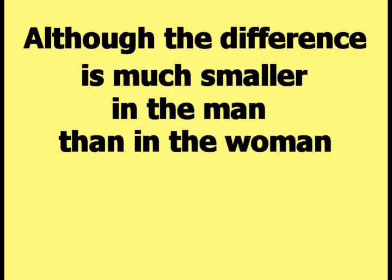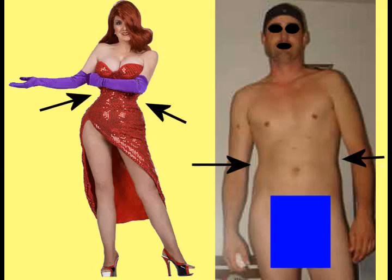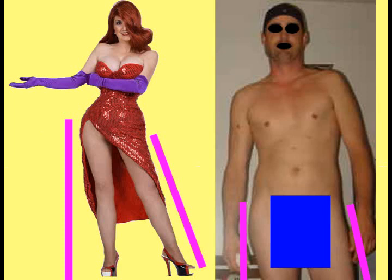This picture compares the body of the woman with anorexia dent to the masturbation changed body of the man. Although the difference is much smaller in the man than in the woman, the right side of the man's body does look more dented than the left side of his body, like the right side of the woman's body looks more dented than the left side of her body. This picture shows the masturbating man's right hip has shifted to the right like the anorexia dent woman's has. The masturbating man's right leg looks mostly straight up and down while the left leg looks slanted out to the side. The same position the legs of the woman with anorexia dent have.